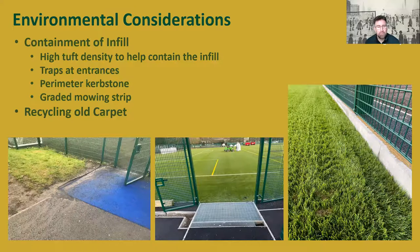So rather embarrassingly, the pitch on the left with the blue bit of carpet was the entrance to our pitch. So we didn't have any sort of traps at the entrance to catch that infill. The picture in the middle is the new grating we've put in that will allow us to do that. We put a perimeter curbstone around the edge of the pitch, again, to try and stop the rubber crumb just washing through, blowing through, bouncing through the fence line.